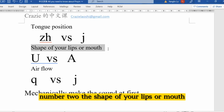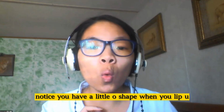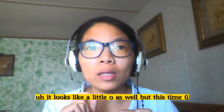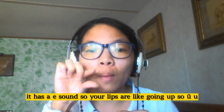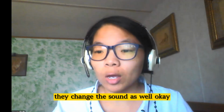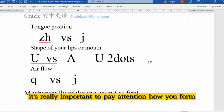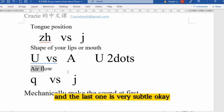Number 2, the shape of your lips or mouth. Notice you have a little O shape for your lip. Ooh, and then when you do it looks like a little O as well, but this time it has an E sound, so your lips are going up. So ooh. Or when you do this, you need to open your mouth really big. Okay, so all those little details, as you see, they change the sound as well. Okay, so that's why it's really important to pay attention to how you form the shape of your mouth and where you put your tongue.